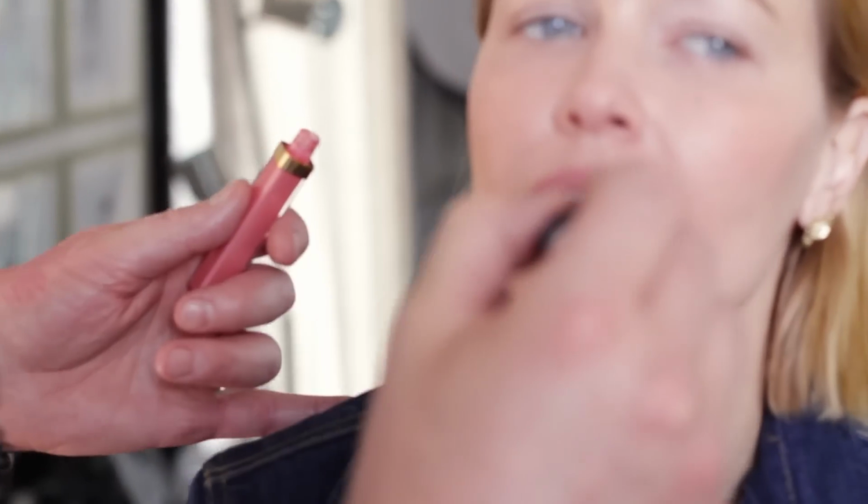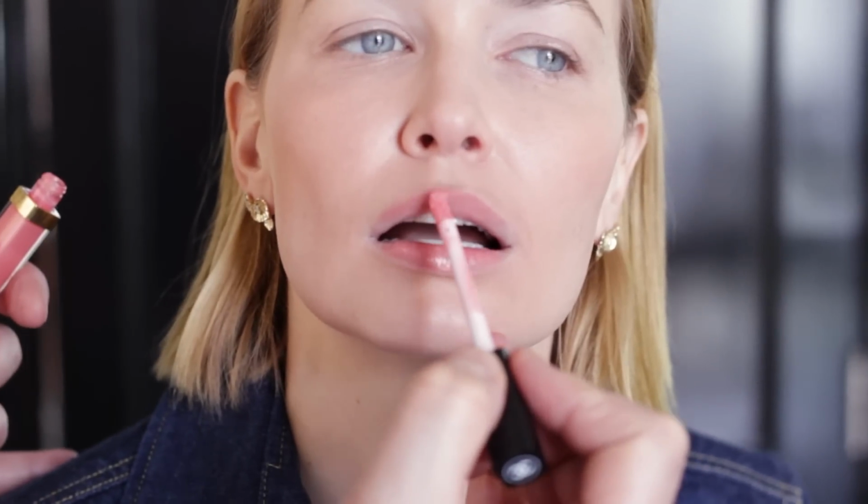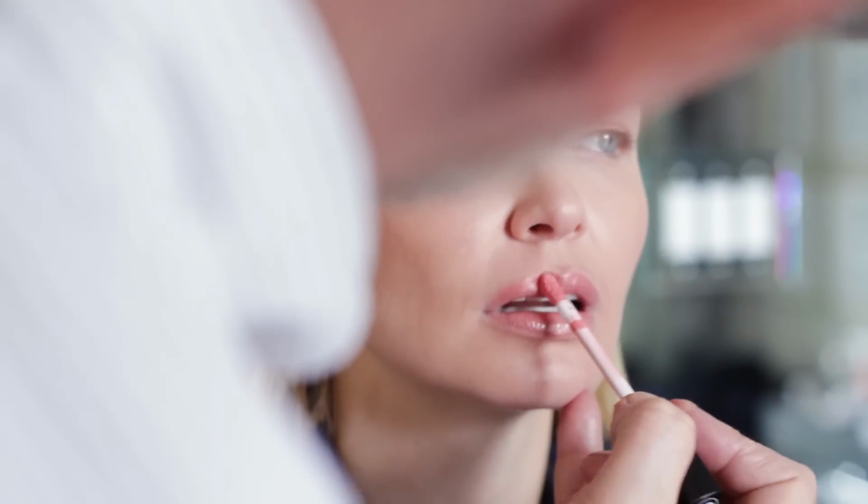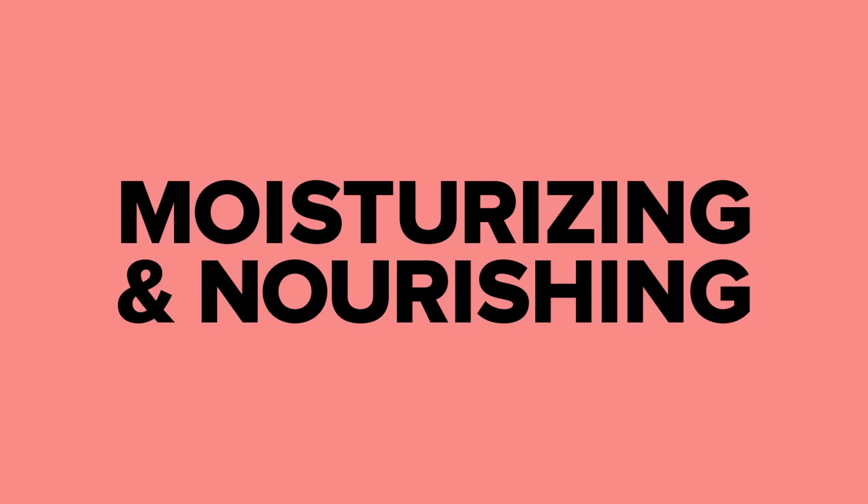This is a powder-based gloss, so it's not fully lacquer. There's actually some optical pearls in it that give it a little bit of a metallic edge. Feels good. It feels very moisturizing and nourishing. I bet you didn't know it has coconut oil. Coco would have liked it. The coconut oil. And this will last a long time.